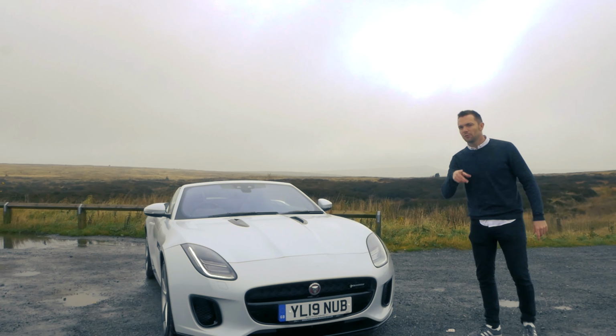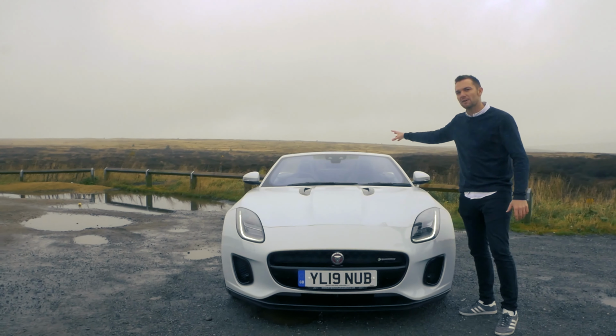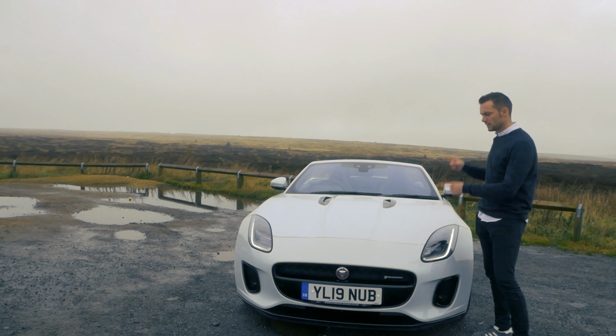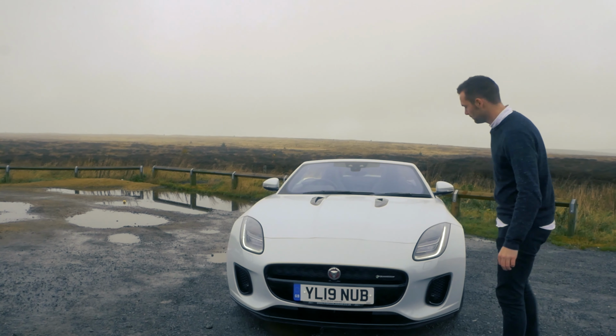But I've got a quick question for you. The F-Type is available in coupe and convertible form. Obviously here we have the convertible, but click on the pop-out banner in the top of the screen to vote whether you think the convertible looks better or the coupe. I'm going to keep my opinion to myself on that one.